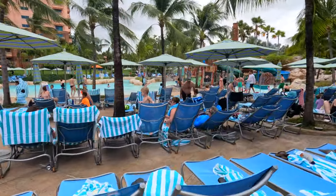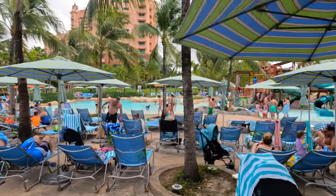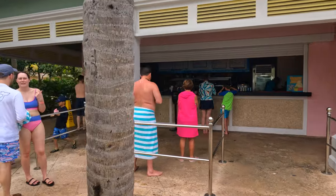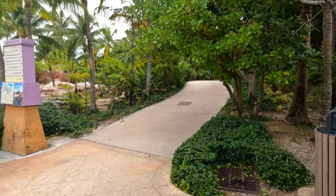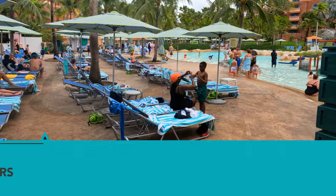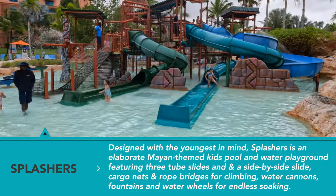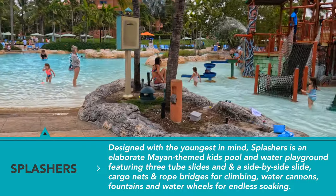And this is Splashers Kids Pool. It's a really cool kids playground area. It's about 1 foot of water here. And this is another snack bar where you can get some ice cream, a little bit of food. There are lifeguards here, and of course, lounge chairs for adults.